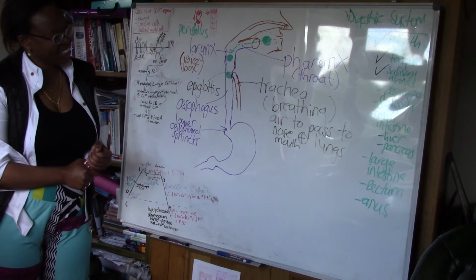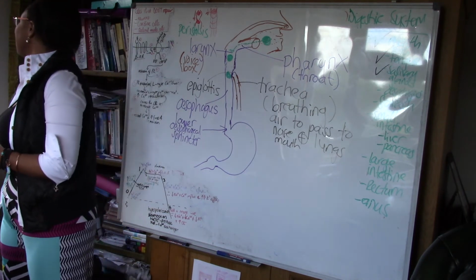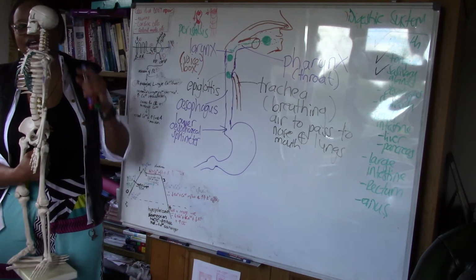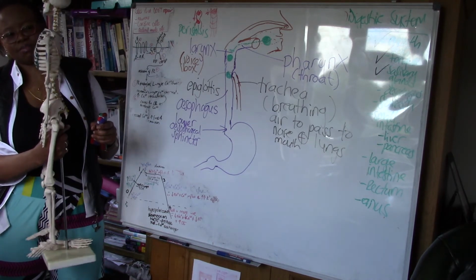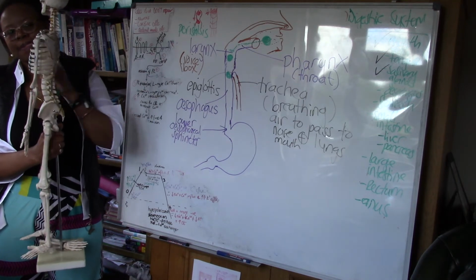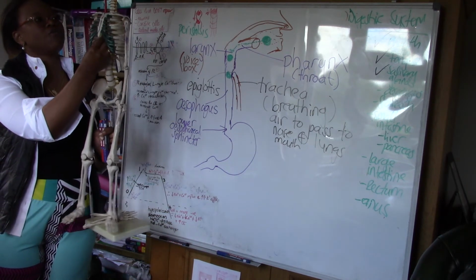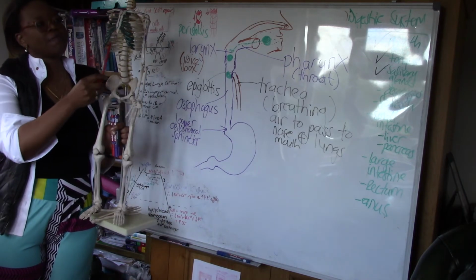We need to get Mr. Skelly, so he can show. Well, Mr. Skeleton doesn't really have a way to show the oesophagus, because Mr. Skeleton is the skeleton, literally, and these are muscles. I know. I'm saying we could look at it to see where it would be in theory. Okay, so it would run there. In real life, your oesophagus, obviously that's the back of the throat there, where the top of the pencil tip is.